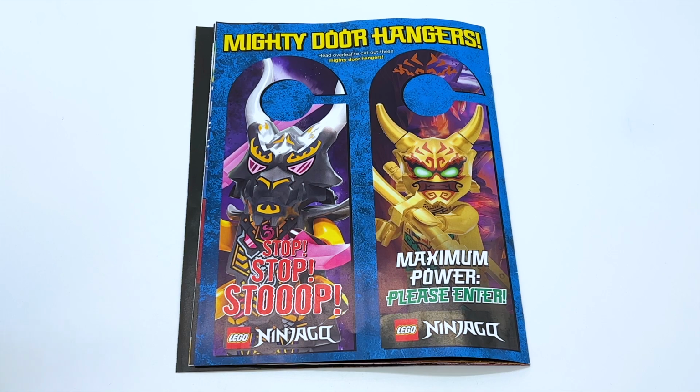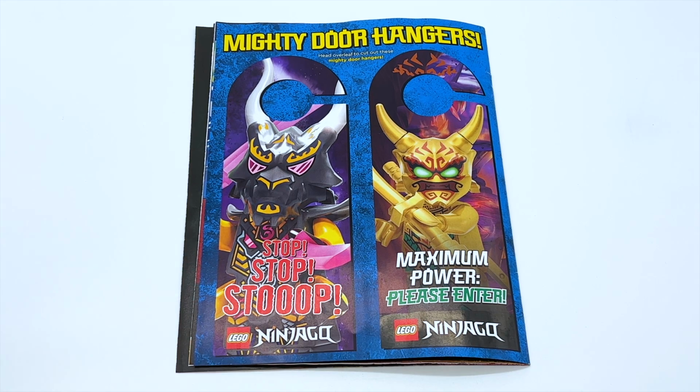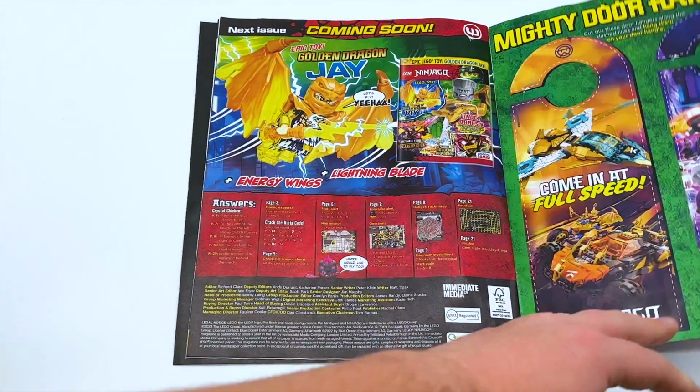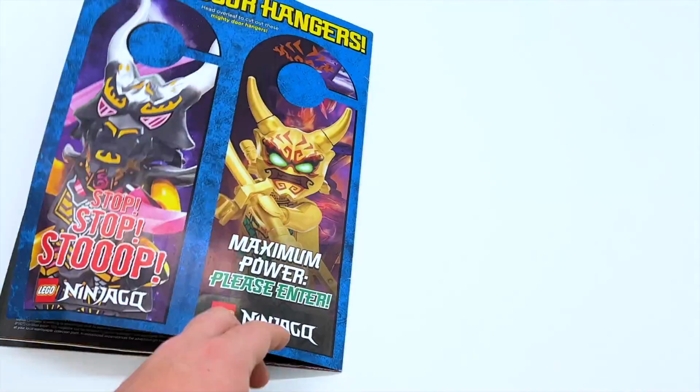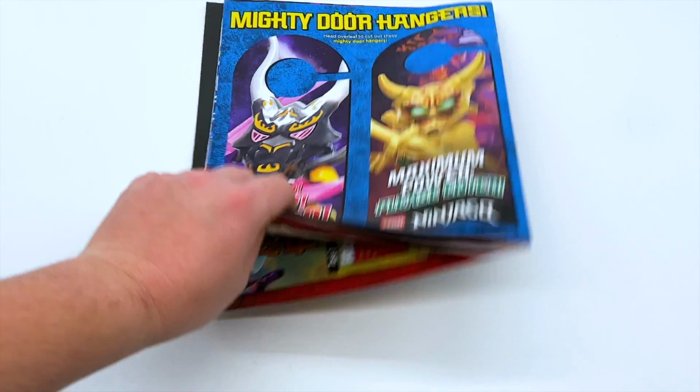Also, it says overleaf again. Now, they used that word in a previous magazine. I wasn't sure what it meant, because these magazines come from the UK and I am American, but apparently it is a UK term that means, like, the page before this one. Or maybe it's just an English term that's not used commonly in the US. But yeah, overleaf means the previous page. Or I guess the other side of the page. So, thank you, comments, for pointing that out to me. I learned something. But anyway, I think that's about it for the magazine.